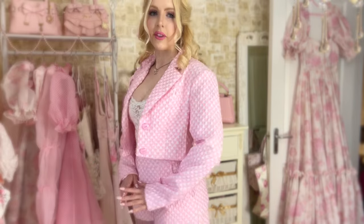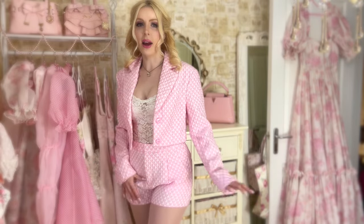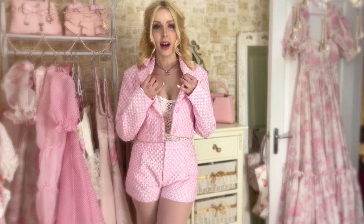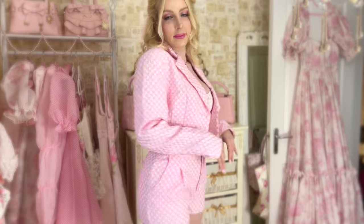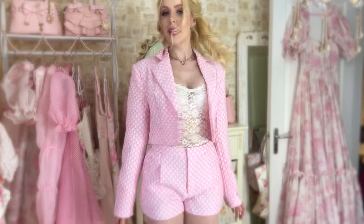What do we think? Is it a little bit too much? It's super comfy, it's really airy. It will definitely be nice for a spring outfit. I don't know if I could really wear much of this in winter unless I wrap up in a big coat, but it is adorable.